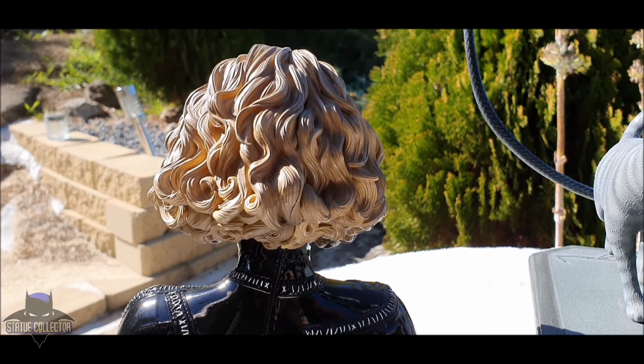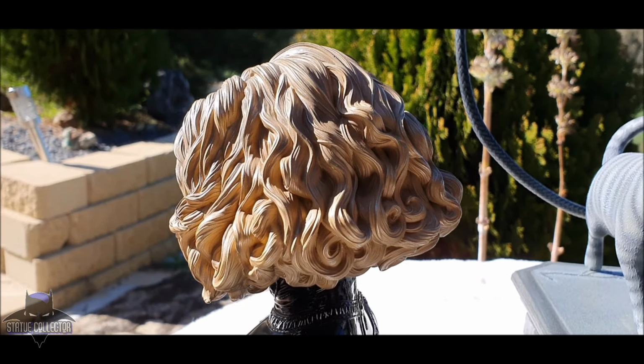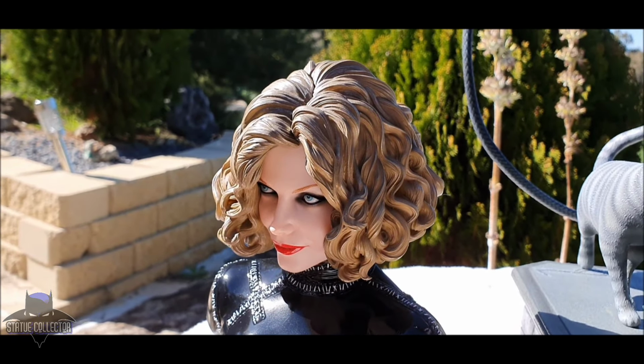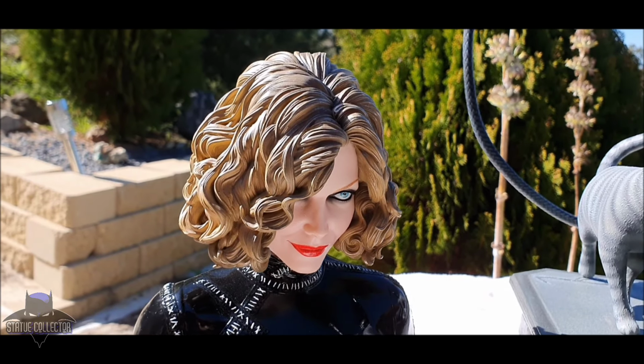I do like that they included an extra one. I just think that's really nice because a lot of companies don't. They're like, where do you put this extra head? So this is nice. You can display it right next to it. I do think this Michelle Pfeiffer portrait looks very good.